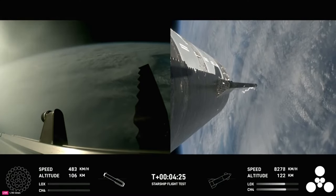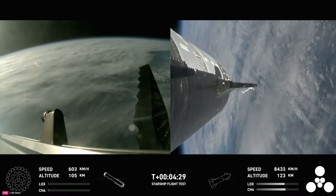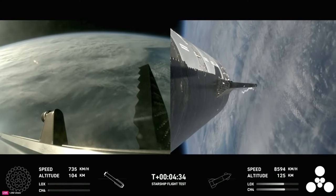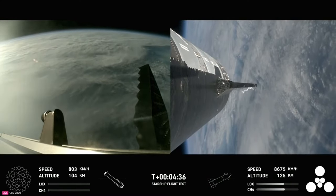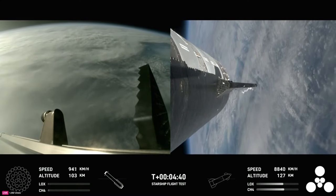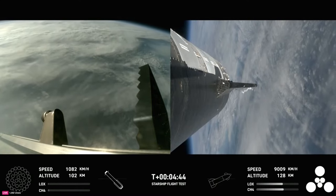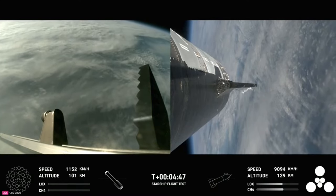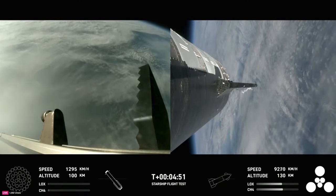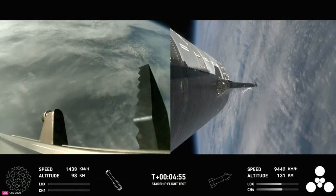Everything is looking good for both the first stage on the left-hand side of your screen, the Super Heavy booster, as well as on the right-hand side of your screen, that is Starship, or we also refer to that as the ship. Now, the boost back burn was the first of two burns required to return it to Earth. The next one will be the landing burn, where all 13 center engines will initially ignite and then transition into a three-engine burn to help slow it down.